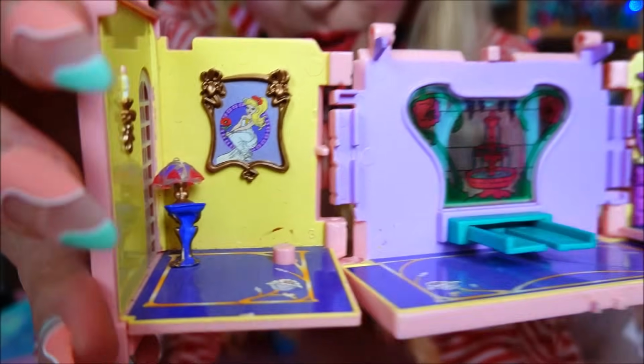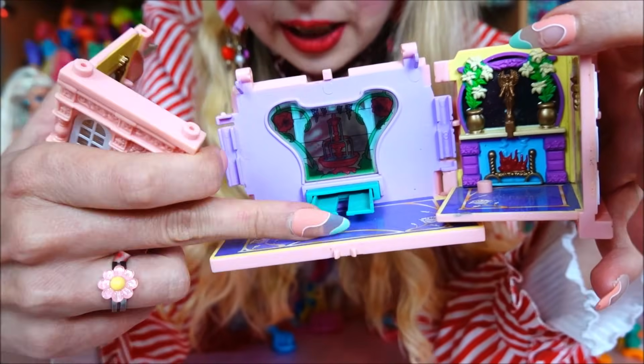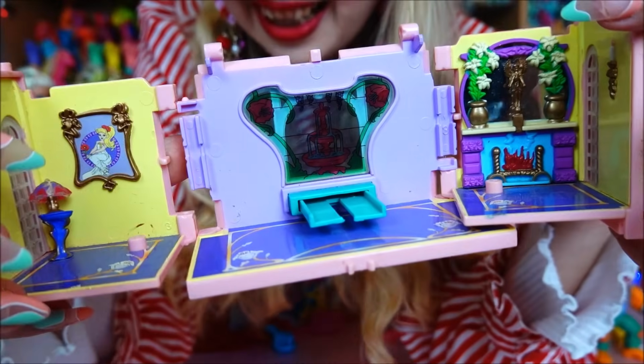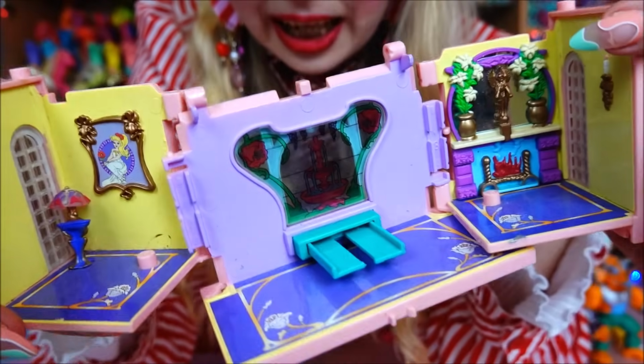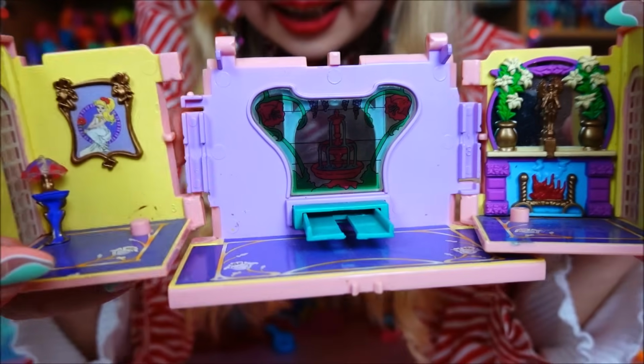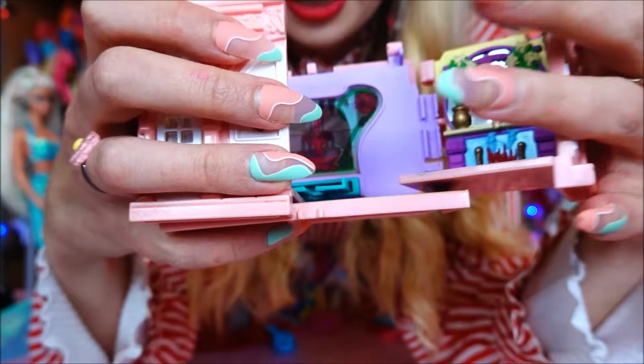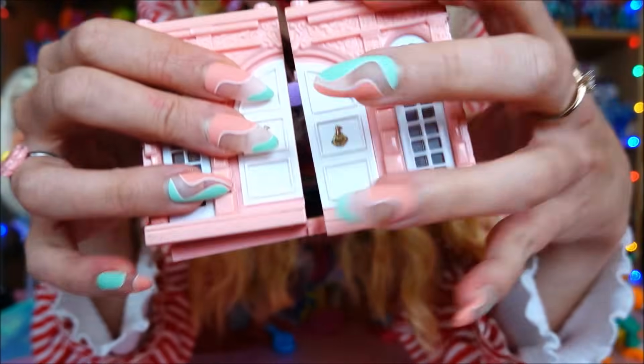There's a picture of Polly Pocket. In the middle here, there would go a big staircase on it. You would be able to slide it on. I think it's not broken, it's just missing. This is a stained glass window. And it came with 4 figurines as one big set, so you would not buy these compartments separately.